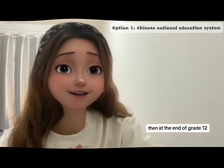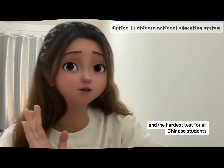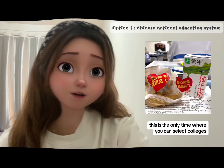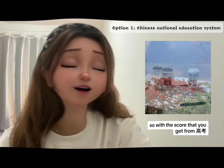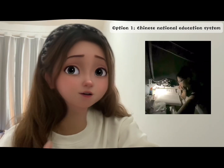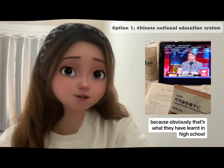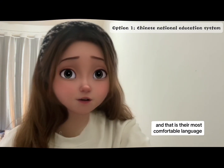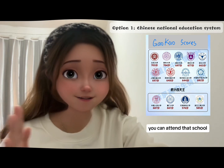Then at the end of grade 12, you attend a test called 高考. This is probably the most aggravating and the hardest test for all Chinese students. This is the only time where you can select colleges. So with the score that you get from 高考, you can apply abroad because some universities do accept them. But most people would rather apply to public universities here in China, because obviously that's what they have learned in high school and that is their most comfortable language. If your scores meet a certain boundary, you can attend that school.